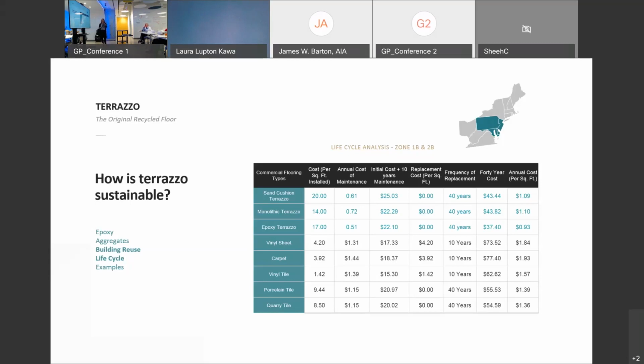We've got this same chart available for every other zone in the country, so wherever your projects might be located, this is a good initial tool to evaluate where we're going to be coming in terms of budgets.